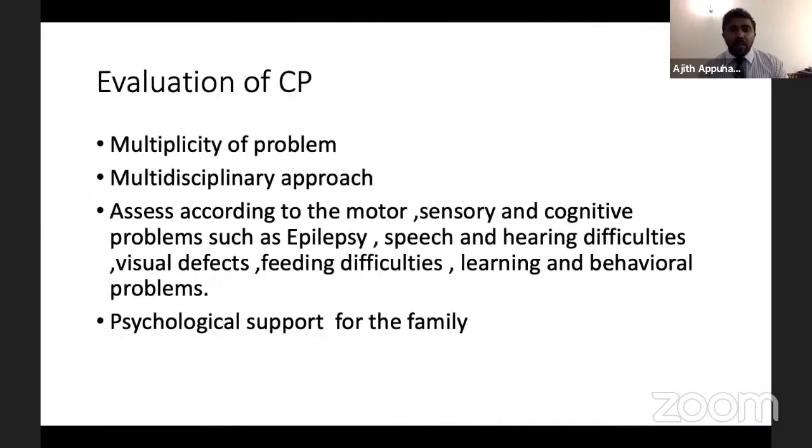When you talk about the evaluation of cerebral palsy, as I said, it's a spectrum of disease. It's a plethora of problems. It's not a single problem. So basically we have to take a multidisciplinary approach. Not only orthopedic surgeons, but a lot of pediatricians and neurologists, as sometimes it is associated with epilepsy, motor sensory cognitive problems, speech problems, hearing defects, visual impairments, feeding defects, learning and behavioral problems.